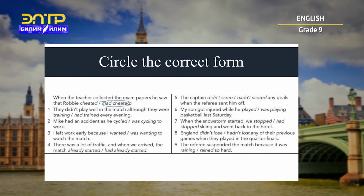So, now in this task you should circle the correct form. You have a minute, please go.